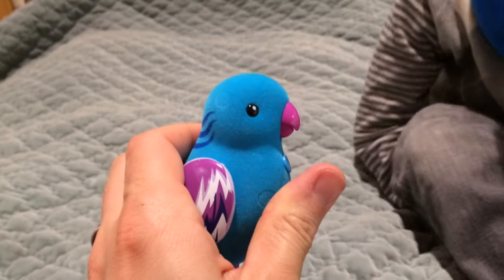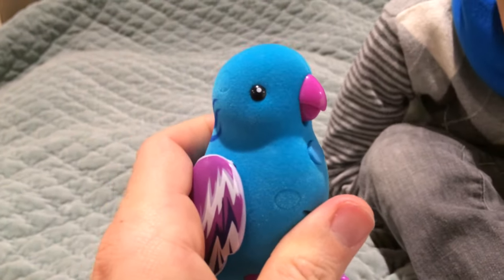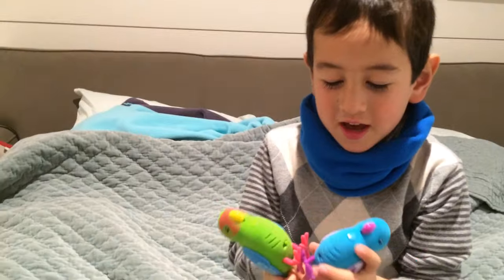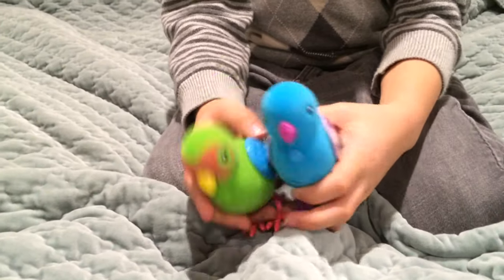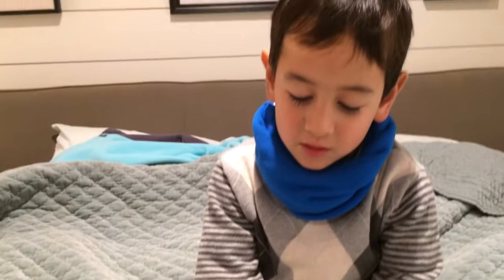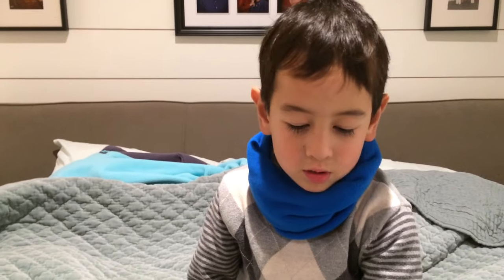Okay. Bum, bum, bum, bum, bum, bum, bum. Goes the weasel. I like my little life pets because I wanted them for Christmas, but one of my friends brought them for share, and they were really cute, so I asked my mommy to get them for Christmas.